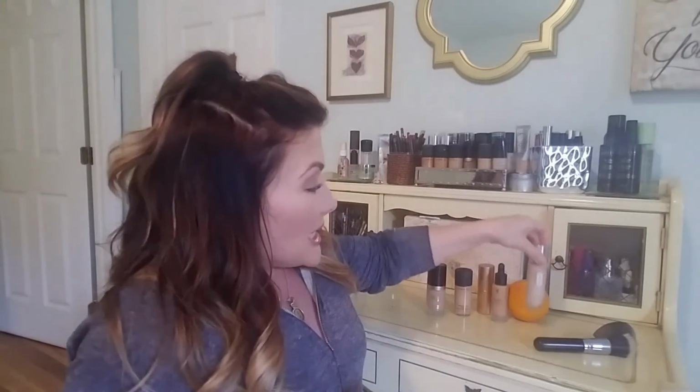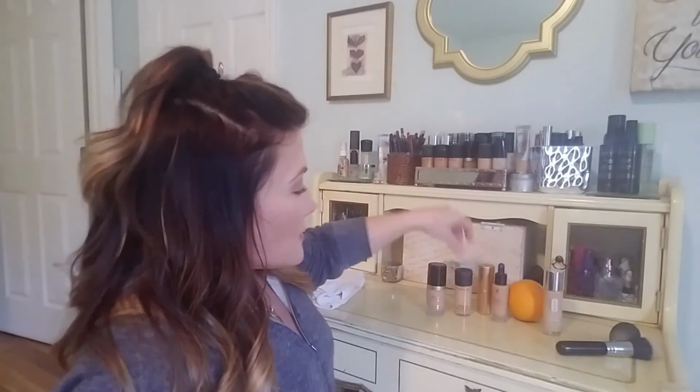You're basically going to walk away looking like a porcelain doll, which in my opinion really is not all that bad of a thing to look like. So if that's the kind of coverage that you want, I would go for this. If you don't want to use it all over the face, you don't have to. I use this with my regular everyday wear foundation, but I use it as a concealer, which looks absolutely amazing. So that part is up to you.